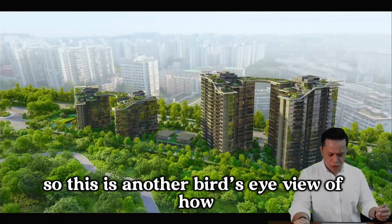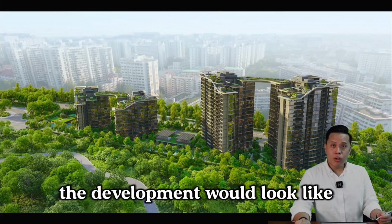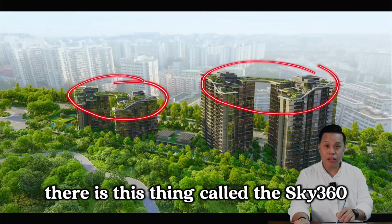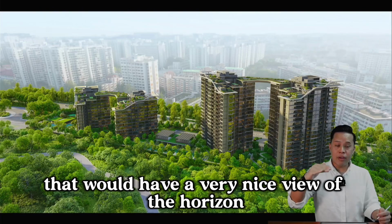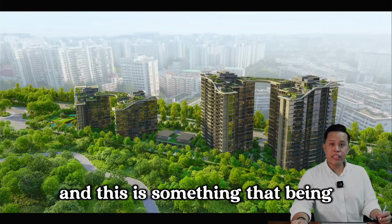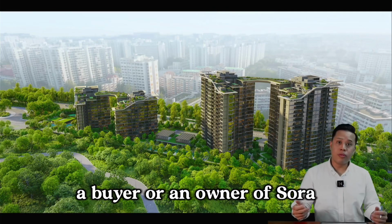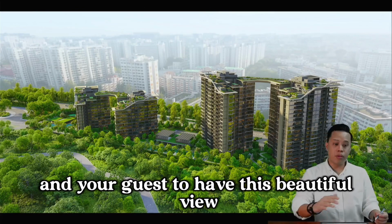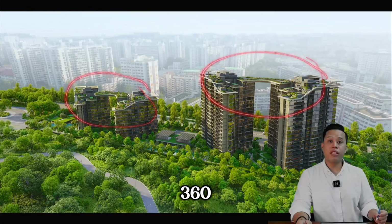Okay, so this is another bird's eye view of how the development would look like. If you notice also, there is this thing called the Sky 360, which is at the top of the tower that would have a very nice view of the horizon of the whole Jurong Lake Gardens. And this is something that, being a buyer or an owner of Sora, would allow you and your guests to have this beautiful view and even host parties up above at the Sky 360.